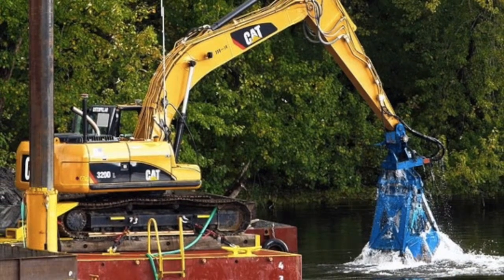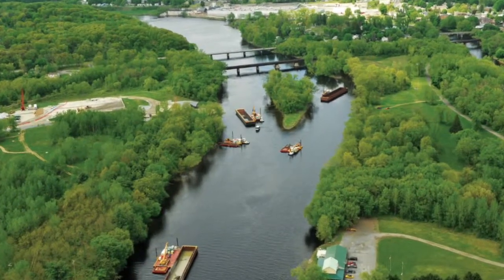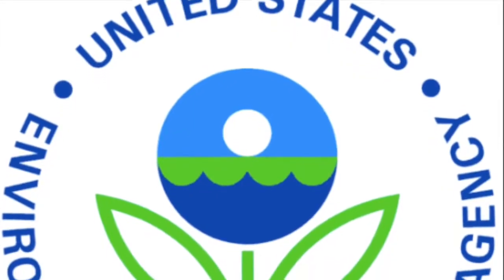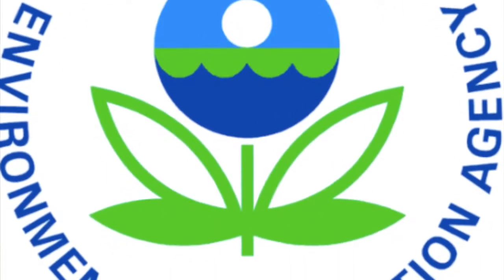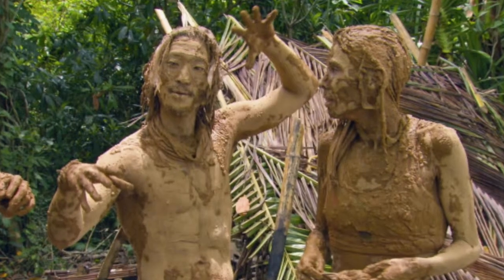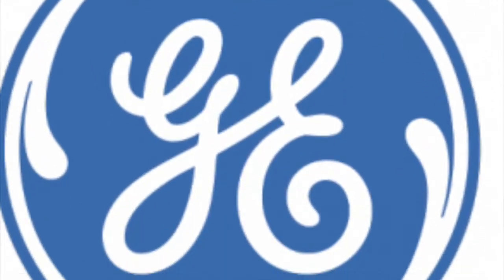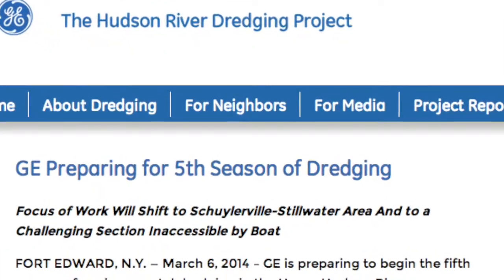Well, how does it happen? Dredge, dredge, dredge. Luckily, in 2002, the EPA declared the Hudson a Superfund site, clearing the way for targeted environmental dredging of over 2.65 million cubic yards of contaminated sediment. That's a lot of mud. Since Anaconda wasn't the only player here, multiple companies and agencies have come together to try to make this right.